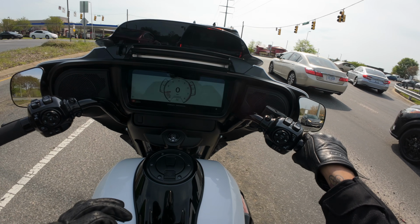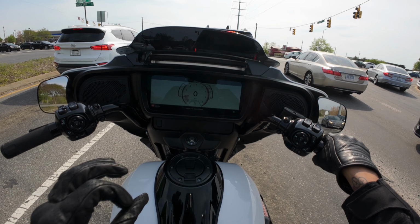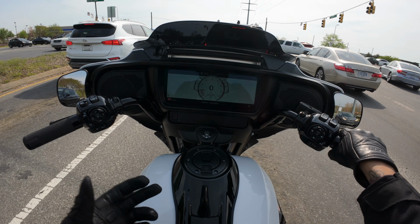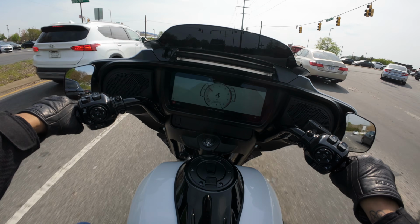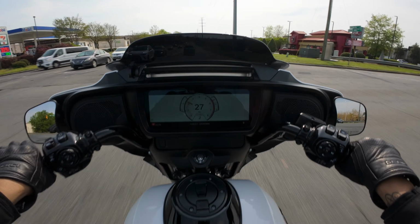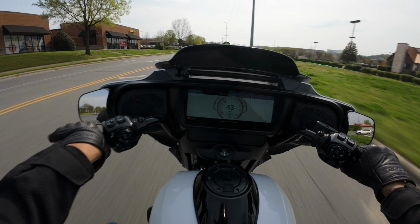The only reason that it doesn't get higher is because with the bat wing fairing, it feels just a wee bit claustrophobic to me because I'm bigger. I'm a larger guy. I'm 6 feet tall. So if you're like 6 feet and up, you'll probably want to go with the Road Glide because it feels more roomy. But as far as how this bike rides, it rides exactly the same. It feels good. It's a great riding machine. Woo! There you go.